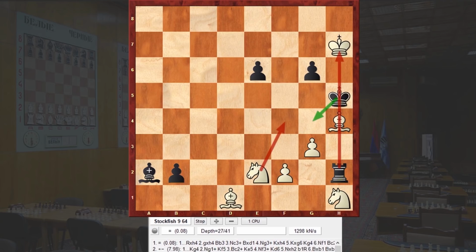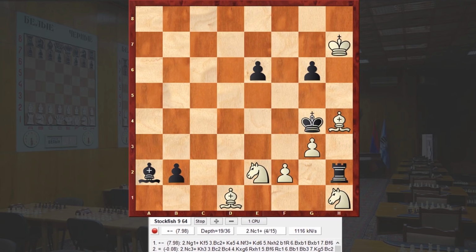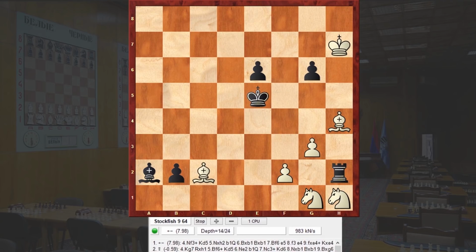By the way, if we move like king g4, trying to move away the king from the mating net, then in this case white can announce a check by playing knight g1, a very important move, because after king f5, bishop c2 check, king e5, this time the knight is jumping on f3, forking the king and the rook, and white is winning. Let's go back.